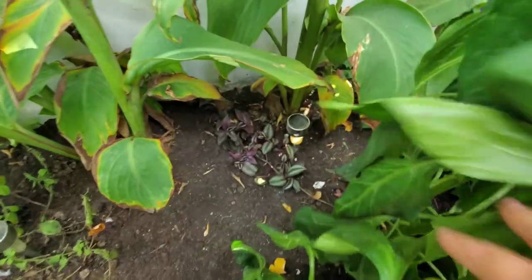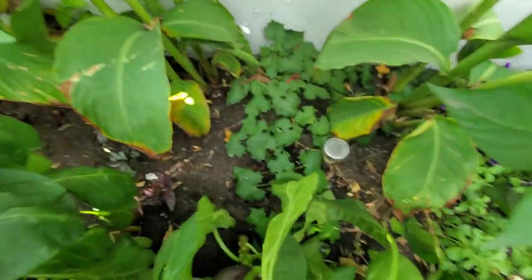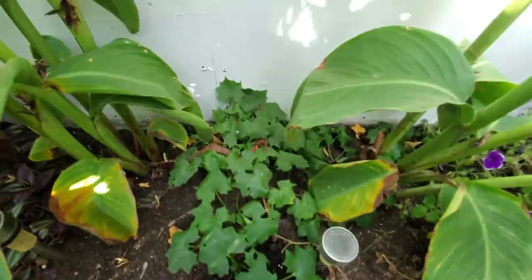There's that tradescantia down there. I didn't put that there. That just flew in here, I guess. There is a German ivy down there as well. It has really big leaves.